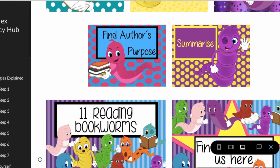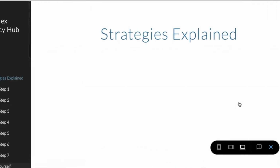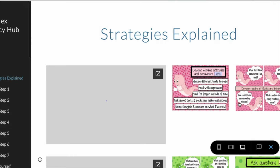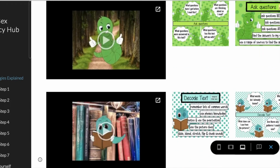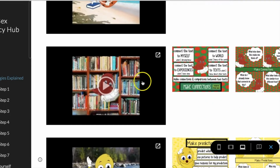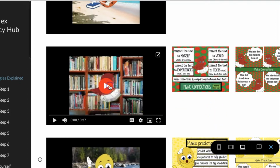Going further down, we can click on this little part here and it'll take us to a section that explains each of those skills for the students. So if I scroll down a little bit, let's go with making connections. So the children can click on this video and it will play and tell them all about what making connections is all about. It's really helpful for parents too.